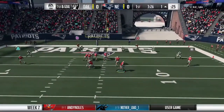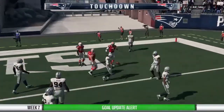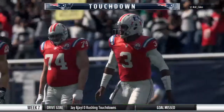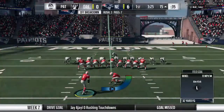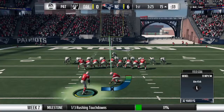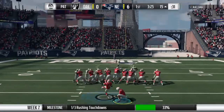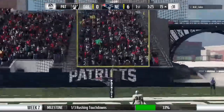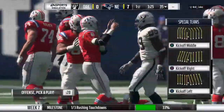Jameis to throw it. Eluding the... And he will score! Touchdown, Patriots! Jameis Winston, his first touchdown on the year. And the Pats have taken the early lead. That was not a designed run. It was supposed to be a pass, but it turned into an exceptional run. What a scramble for a touchdown.